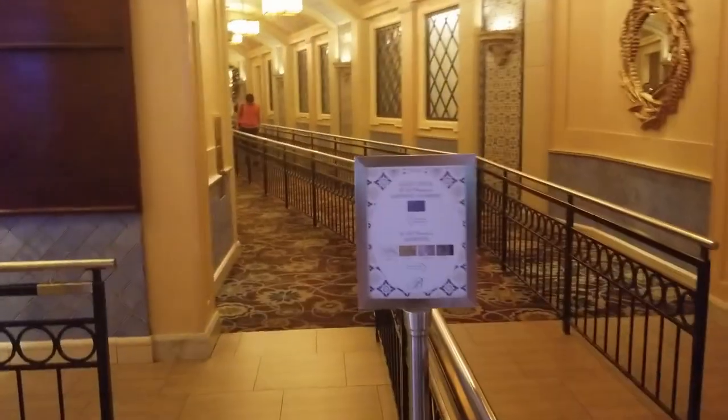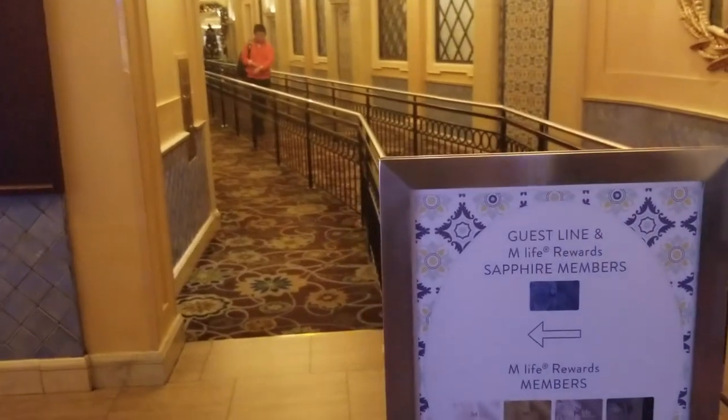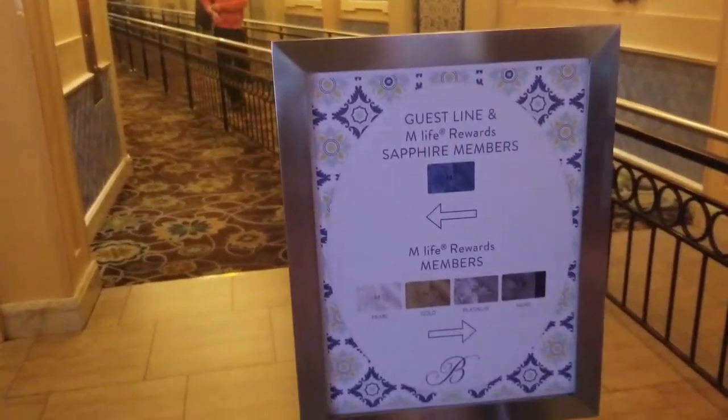All right, guys, so we're here at the Bellagio Buffet. So we have the guest line and M Life Rewards, Sapphire members, Pearl members, and all. We'll just go this way. It's a longer line, so it makes it a little more interesting.